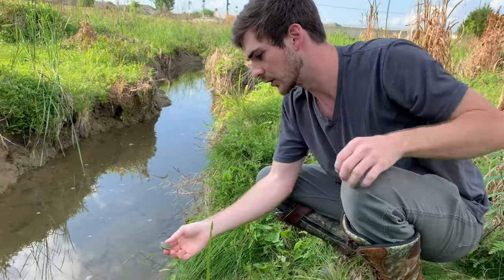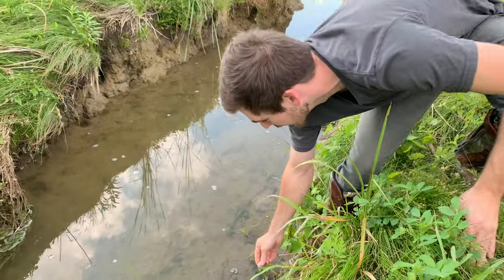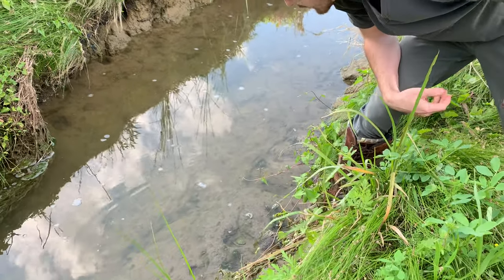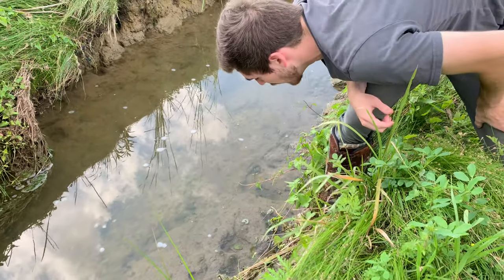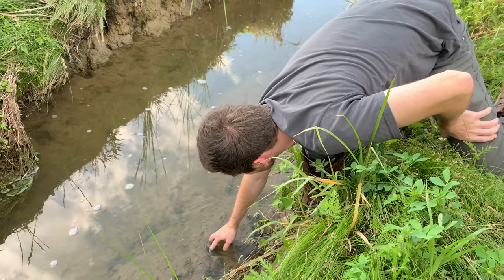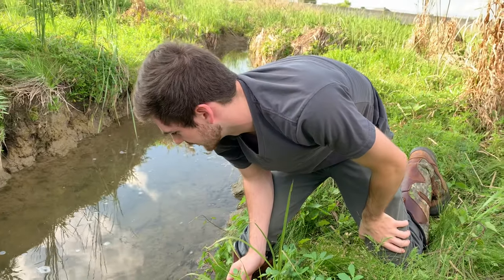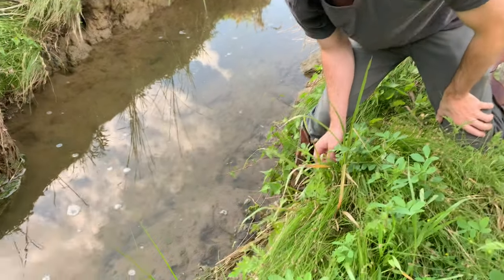We'll let him go. I'm not going to just chuck him, just plop him in the water. There you go, buddy. You can go. You are free. Go, go, go. Wow, okay. He's not the smartest by any means, but are we?